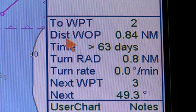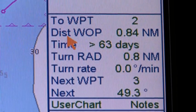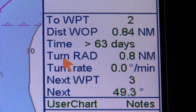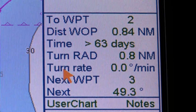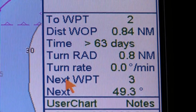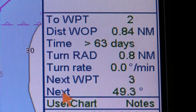The caption DIST-WOP or distance wheel over point is the distance to the point where the rudder order for the course change at To waypoint is given. Time. Time to go to WOP or wheel over point. The caption Turn RAD or turning radius refers to the planned turning radius at To waypoint. Turn rate is the calculated rate of turn, which is based on current speed and planned turning radius. Next WPT means the waypoint following the To waypoint. And lastly, Next refers to the planned course between To waypoint and Next waypoint.